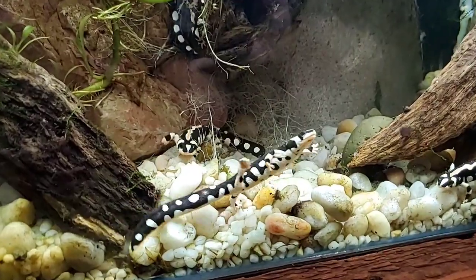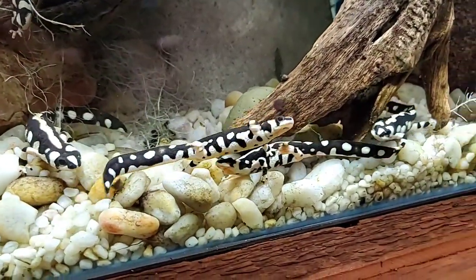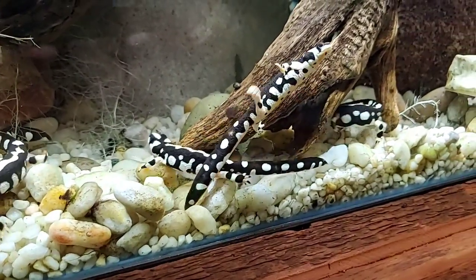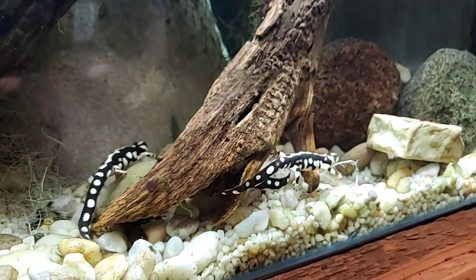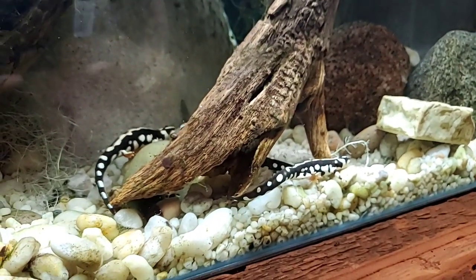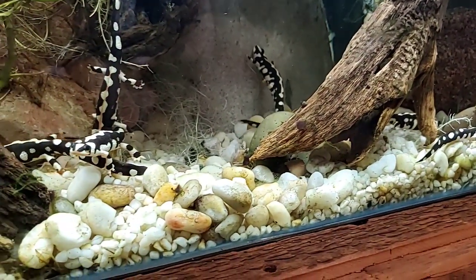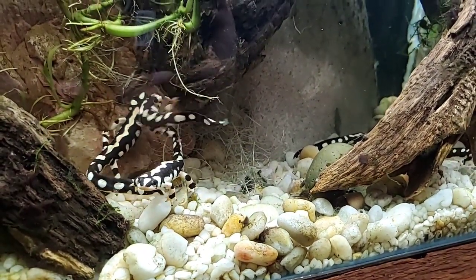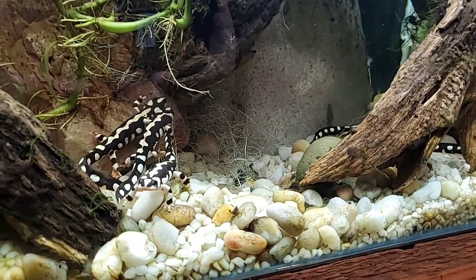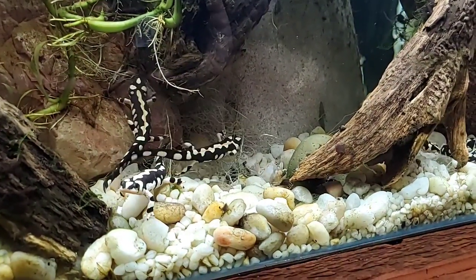Are they endangered? These guys are vulnerable. So they used to be critically endangered. They've done more studies where they believe there are more in the wild. However, they are super at risk still. Habitat destruction and also illegal pet trade is really big. Because they are so pretty and so beautiful, a lot of people go to the wild to collect them for the pet trade, which is really unfortunate.